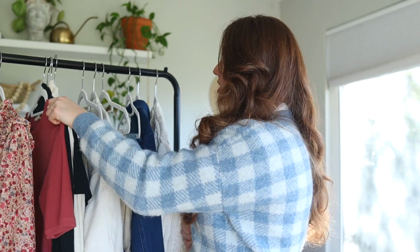But the majority of my pieces are pieces that are layerable, pieces that are basics. I've got a lot of basic tops right here, and then I have pieces that go on top of those more basic pieces. That shows that I really value versatility and ease.